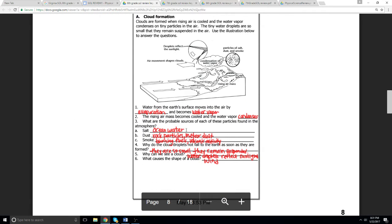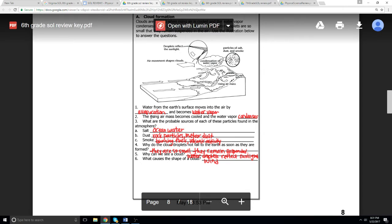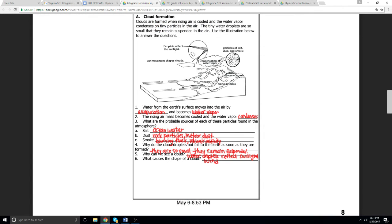So we have the rising air mass becomes cool when the water vapor condenses. Very good. Why do the cloud droplets not fall to earth as soon as they are formed? And Miss Robinson can correct me if these are wrong. They are so small they remain suspended. So essentially they're just not going to get big enough to fall to the ground. And what causes the shape of a cloud? The wind, simply.